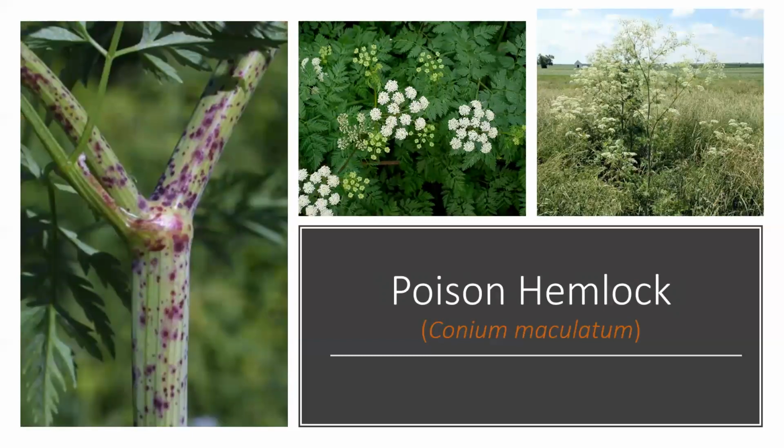Our next plant is the poisonous hemlock. This plant can easily be identified by the unique coloration on the stem. The stems of poison hemlock are easily identifiable because they're going to have purple spots or streaks, like I have pictured in the photo here on the left of the screen. Poison hemlock is often confused with spotted water hemlock, which is not as prevalent in our area.